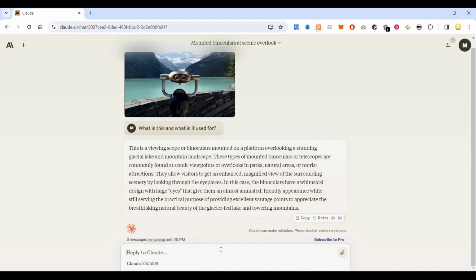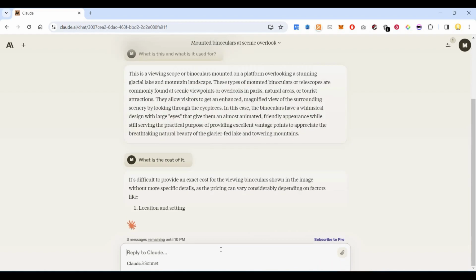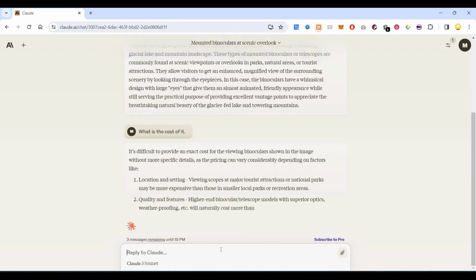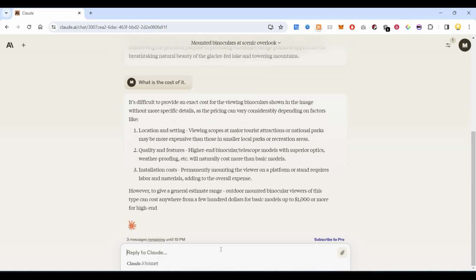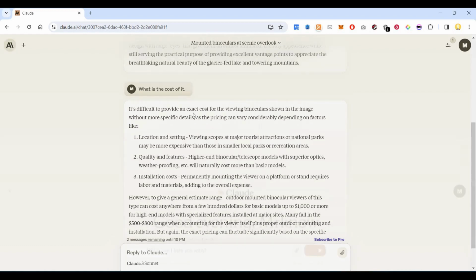So let me ask, what is the cost of it? So it is difficult to provide an exact cost based on location and settings. So basic models go up to $1,000. That is what it's estimating. So let's see another example.